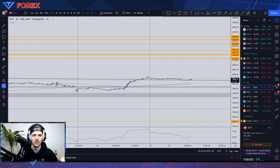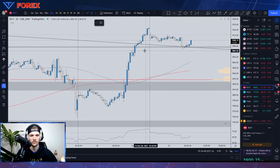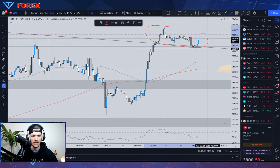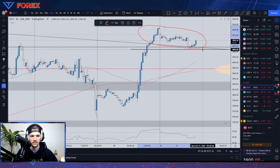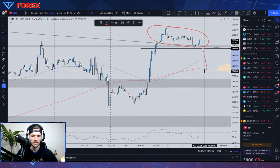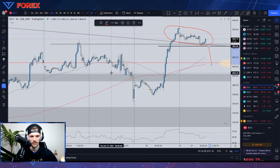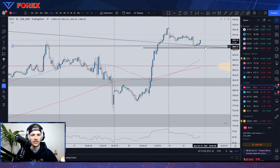So levels to watch on the ES today. If it breaks below 38.85, it's going to confirm a bearish move today because this would have been a failed breakout and a retest of this trend line break. And if it breaks 38.85, then we're most likely heading back down towards at least 38.40, and then potentially like 38.20 area. So going to have a nice big move down if that's the case.